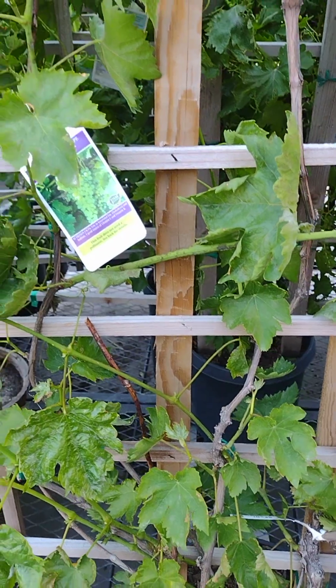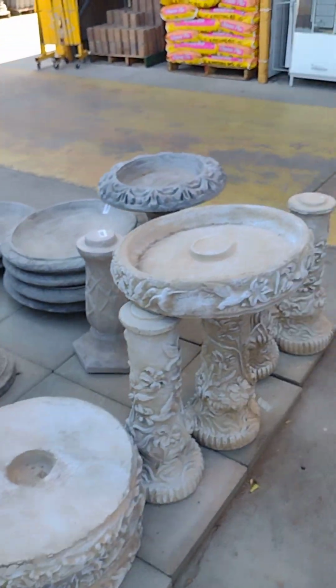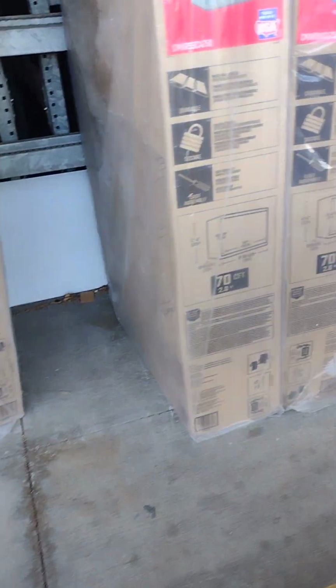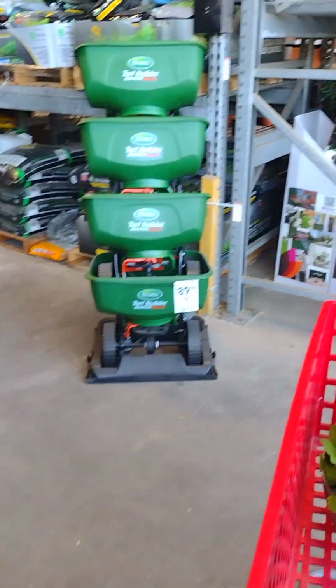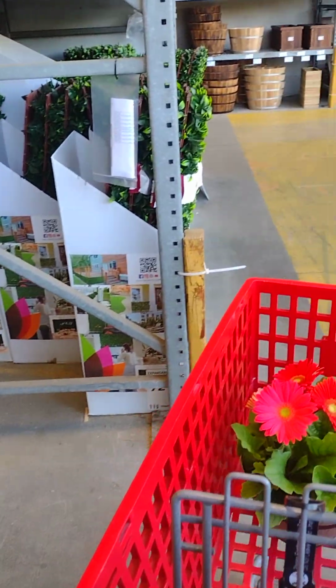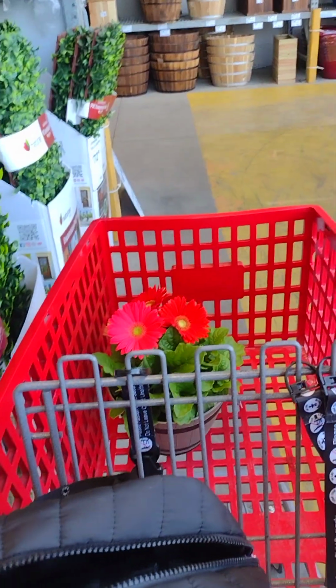If you're into wine, you could grow your own grapes and put a trellis up. Again, if you don't have to get your stuff here, I wouldn't, because it's overpriced and it's very noisy here. Hang on a second. Those are very, very noisy.